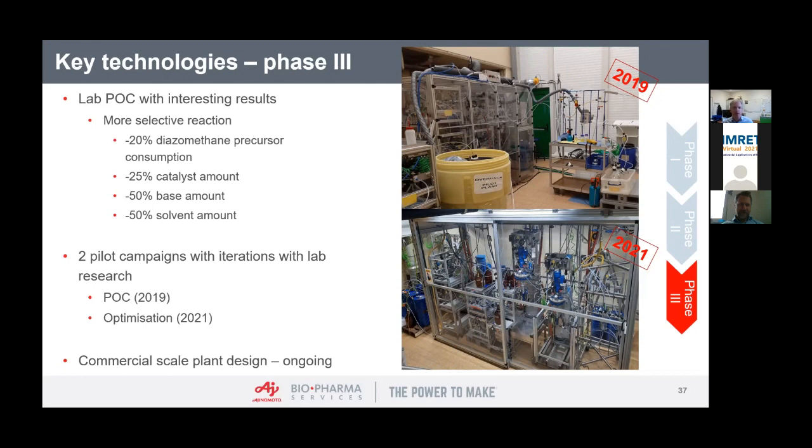And in 2021, after investing also in some CSTRs that were also mentioned here, we could optimize this reaction, so that we had full conversion, no traces of diazomethane left over before the next downstream processing or the extraction started, and a very, very nice improvement in productivity. So the information gathered in 2021 is now being used in the design of a commercial scale setup.